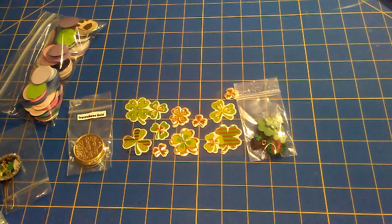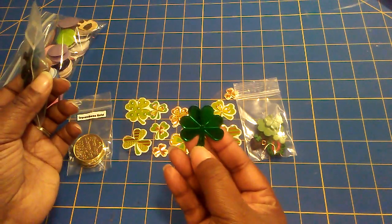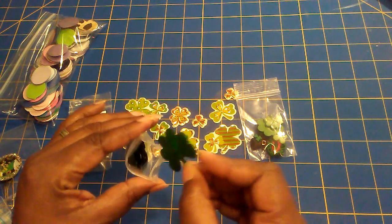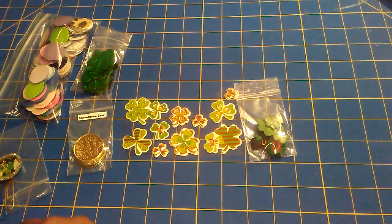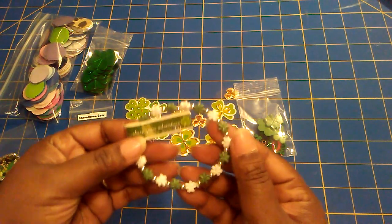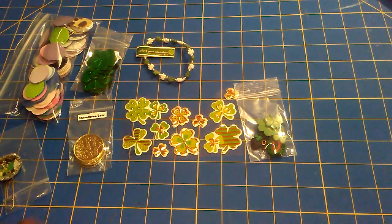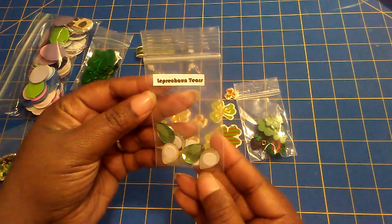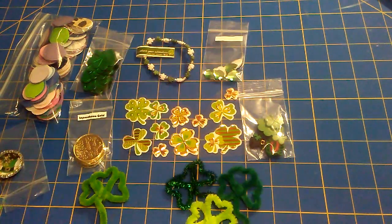Our little shamrock stuff. We have this little baggie full of these. Oh, I'm sorry. I hope it's not blinding you guys. I will definitely be sharing some of these inside of my pocket letters that I also have created. I've put them together so I can add a little bit of this to it as well. And look at this little bracelet here. This is really cute. It has some little, what she call it? Oh, leprechaun tears. How cute. Some little stickers or leprechaun tears.